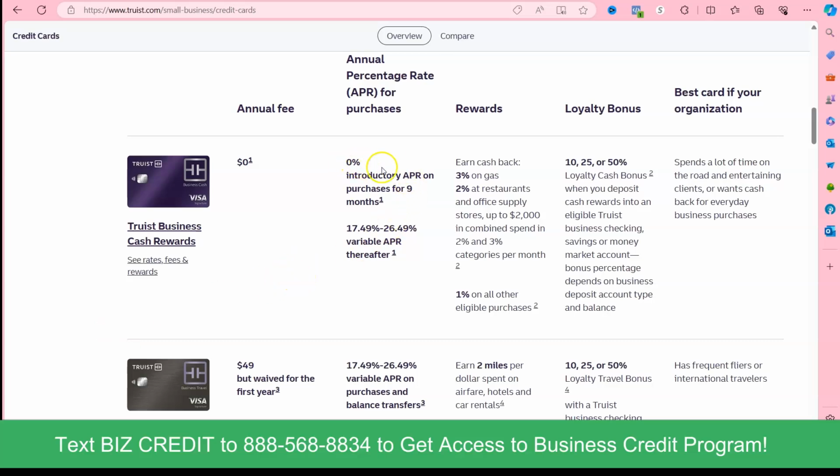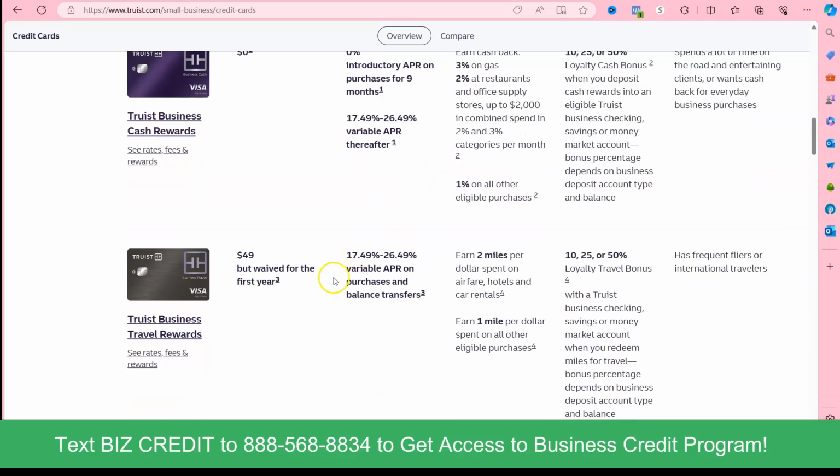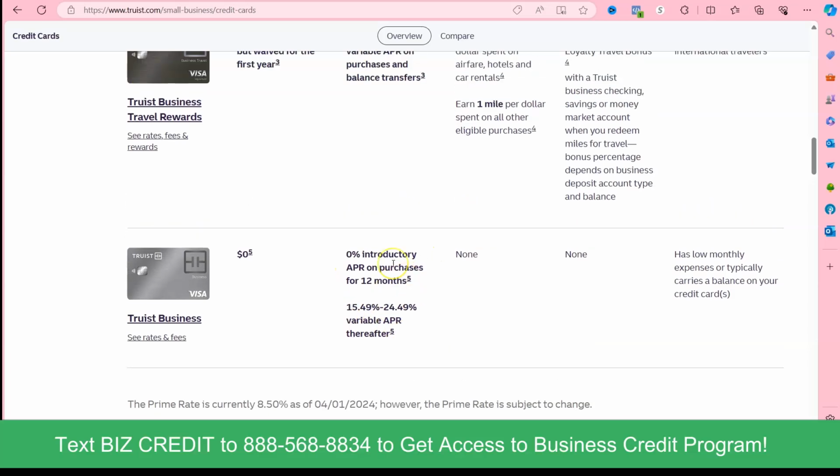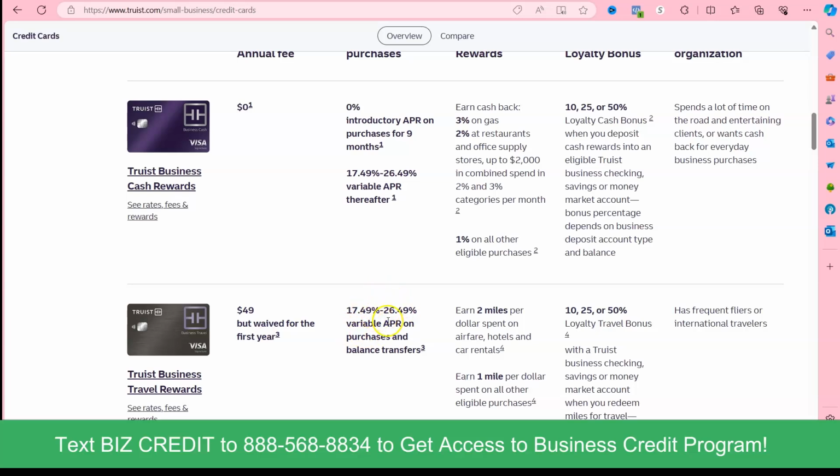They have a card with 0% APR for up to 9 months. And then they also have another credit card that has travel rewards. This one does not have 0% APR, but their basic business credit card has 0% APR for up to 12 months. And you can get lower APRs after that. The other two will start off at 17%, 17.49% at the time of this video. This will start after the 0% introductory rate ends.